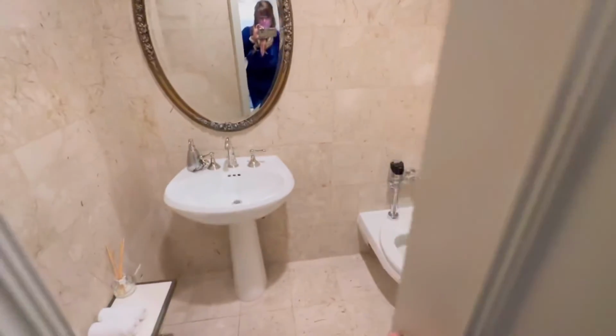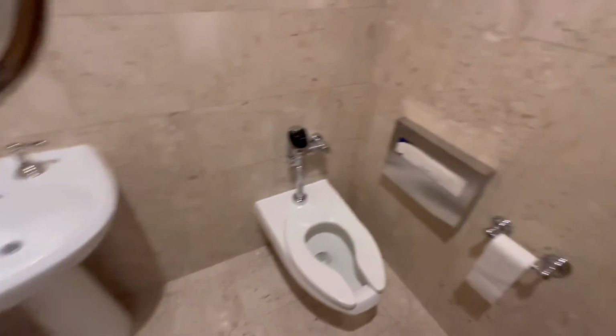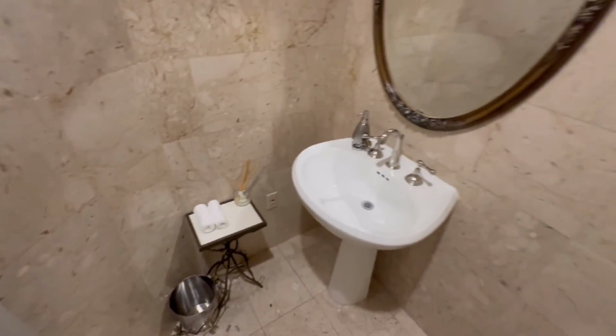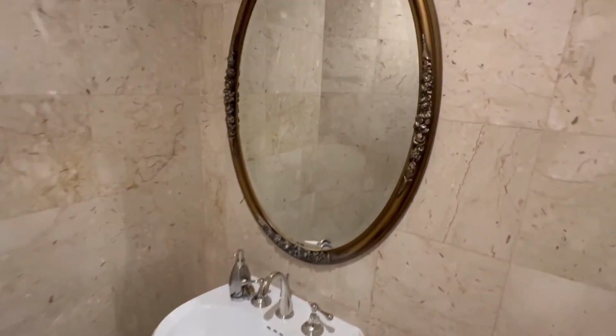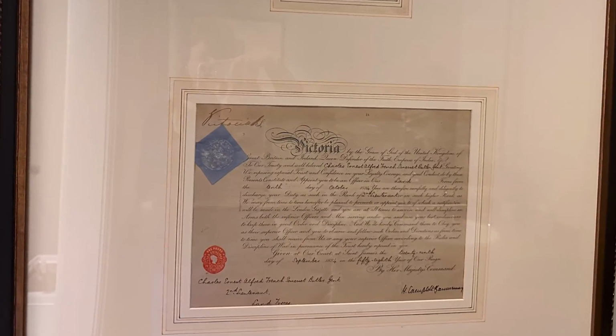Then you go into the actual restrooms. They are closed off. They're their own separate rooms, and you have another sink with more towels. So these bathrooms are very private, very luxurious, and very elegant, which is exactly what I would expect. The coolest thing in this restroom, and honestly maybe in the entire restaurant, is a letter written by Albert to Victoria, an actual real-life letter from 1824, and it's just hanging there in the bathroom.